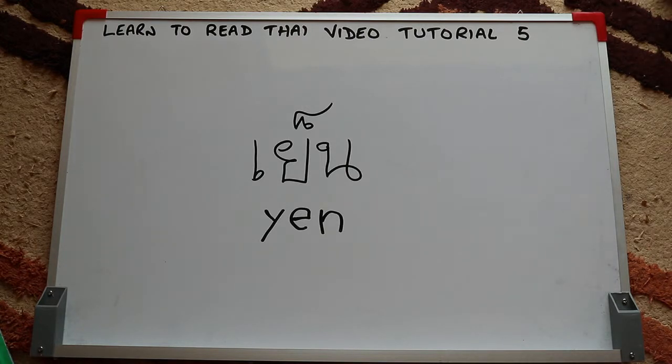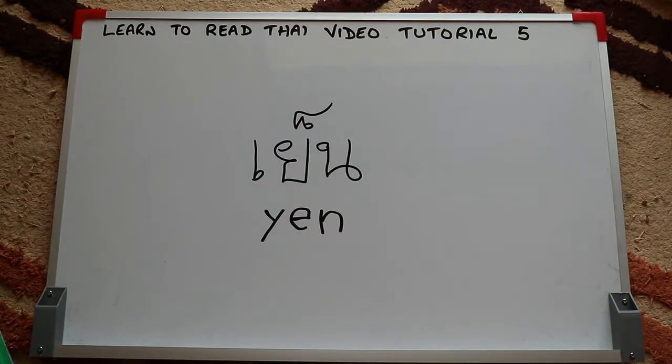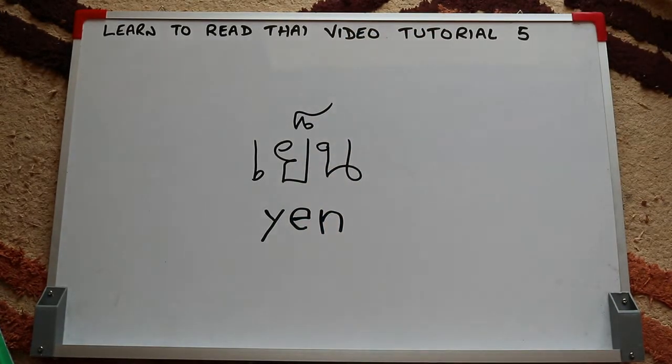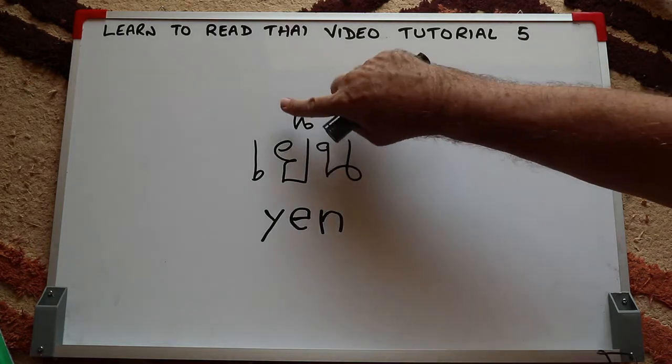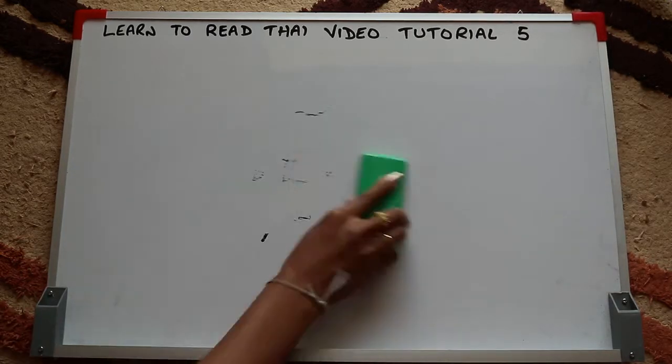Now, I have mentioned that written Thai is a lot more consistent than English, but sometimes there are some inconsistencies. With this sara a, sometimes it makes an A sound. If it's used with this symbol, it makes an E sound. But there are times when this symbol's not there and it's still an E. So I'll get Pom to give you an example.